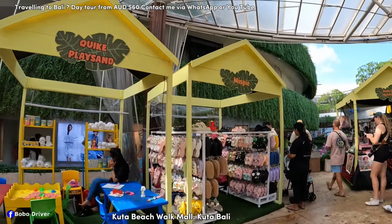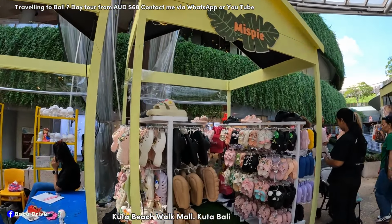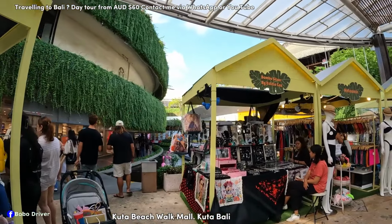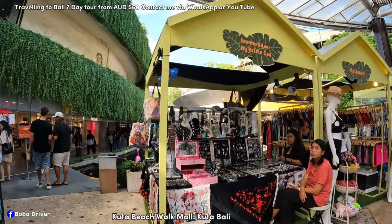Then right here, we have lots of sandals for adults and children. A lot of accessories here. Beautiful bag, nice painting. And then right here in front of me is ice cream on the wheel. This is the elevator. I'm gonna get on the elevator to the second floor. I am on the elevator right now.